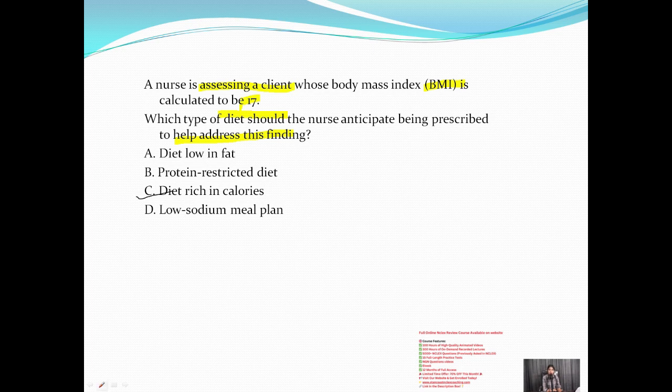Why this choice? A BMI of 17 places the client in the underweight category. The main priority here is to help the client reach a healthy BMI range, 18.5 to 24.9, which requires a calorically dense and nutritionally complete diet.